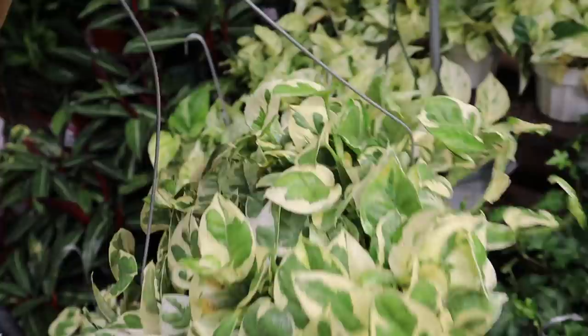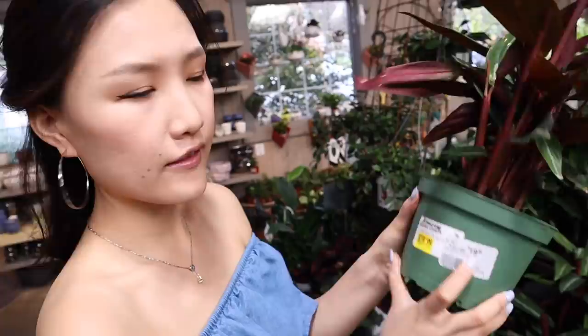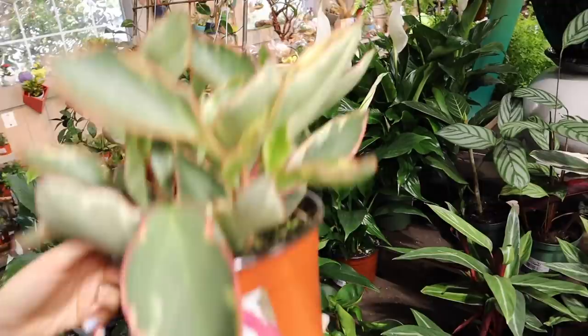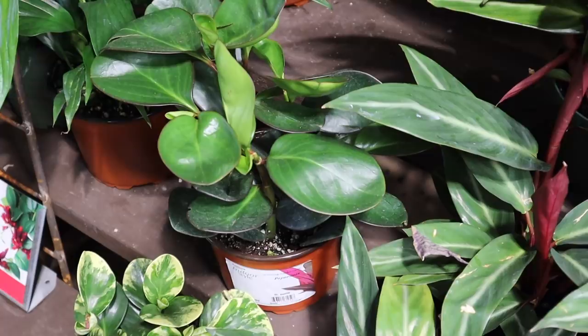Ooh, look at this leaf. How beautiful is that? And now here, this is Calathea sanguinea for $19.99. I guess it's a little peperomia section. This guy is a peperomia, $14.99. And this is also $14.99. And these, that one as well. These are just different species, different varieties.